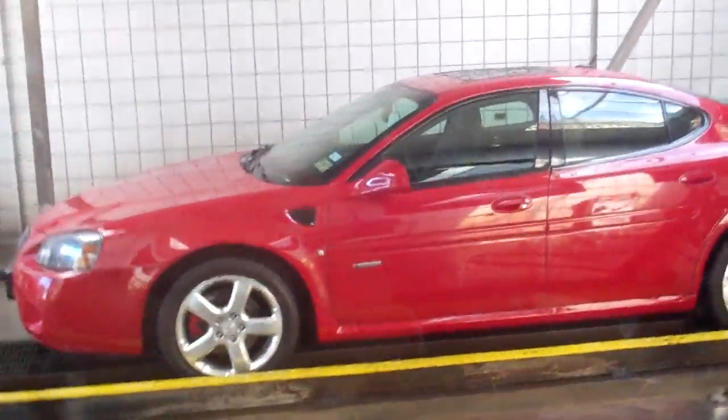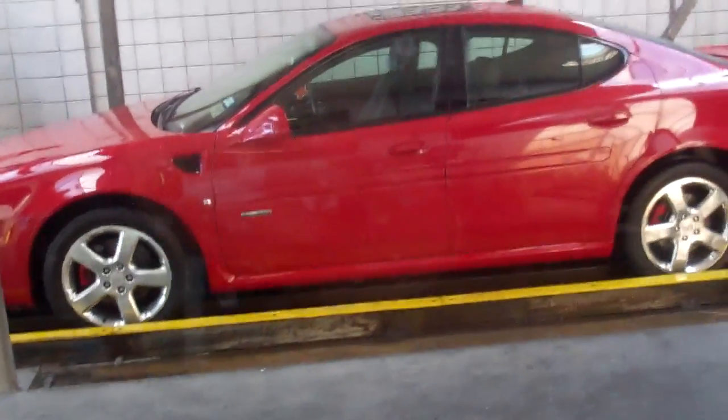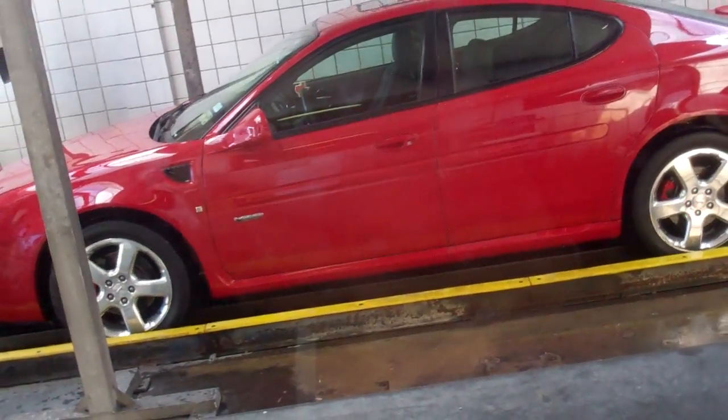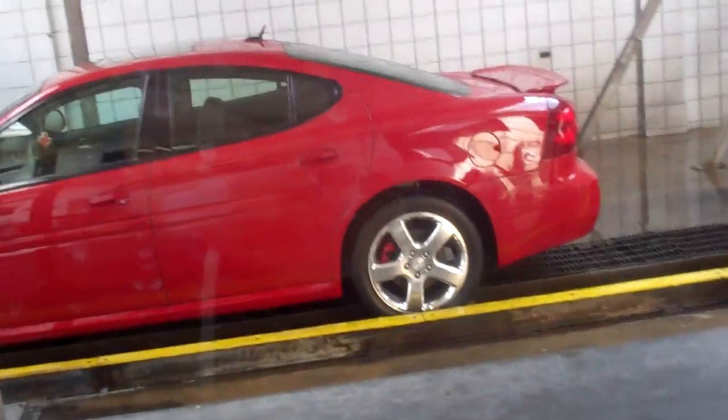And then here's our car. Now it's getting dried. Our car is getting dried. The dryers are going to dry it up, and the guys are going to polish it, so this car can look all sporty again.